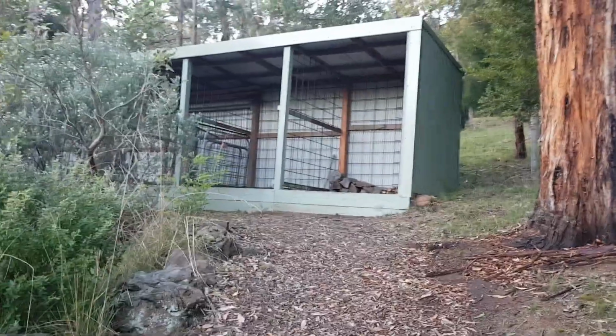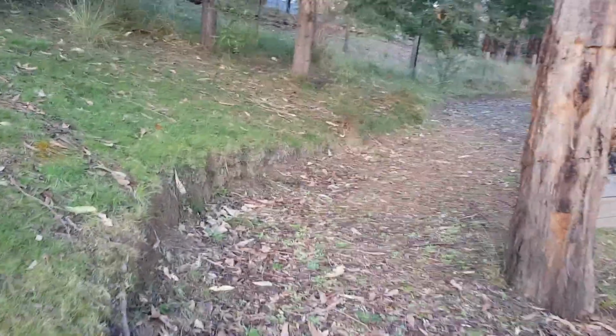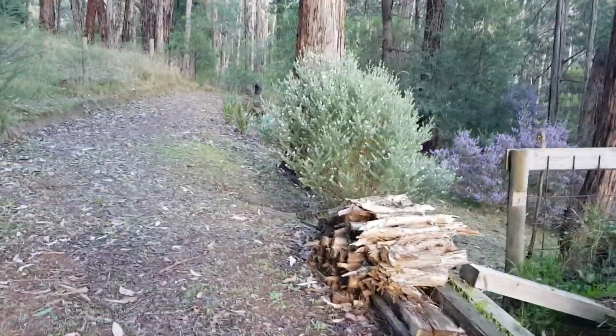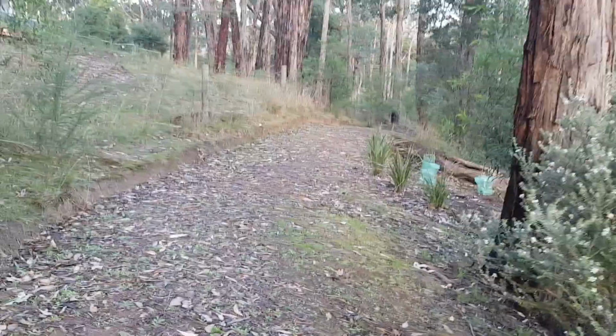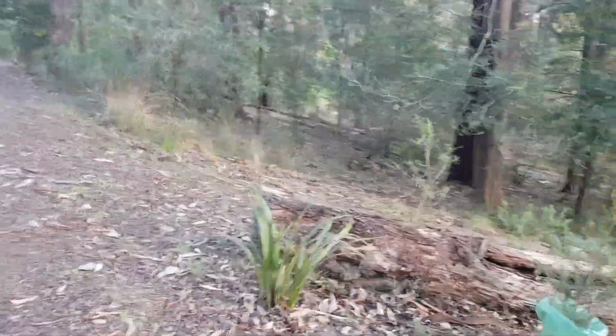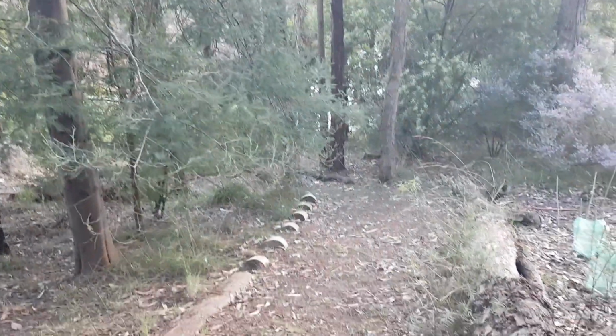Here's the 3 Bay wood store, which is empty. We have wood piles around the place, but don't have the machinery to get the wood up, so they can just dry naturally. So here we go into the wild side. This path takes you down to the pollinator patch. We're at the highest point of the property at the moment.